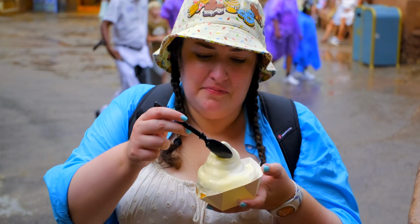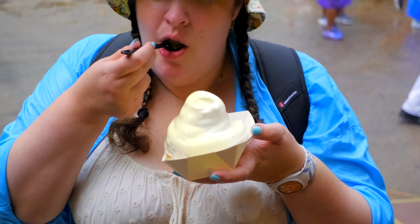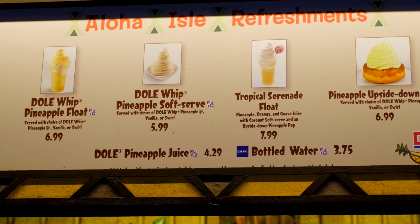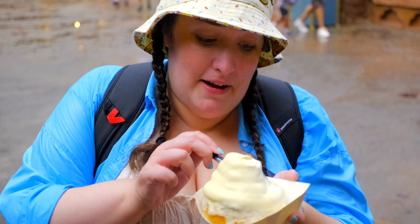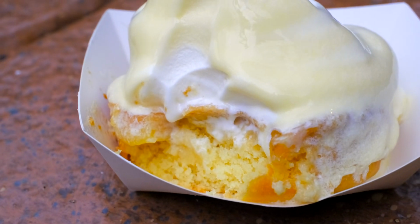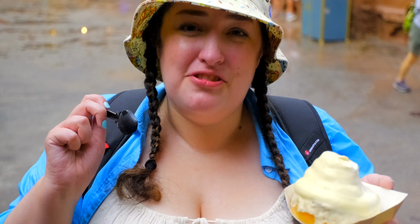They're so good. No one will ever top the OG. She's the best. They better never take this coconut away. They have the tropical serenade drink here that has the coconut in it. That's why it's here. And we hope it stays forever because it's so good. With the pineapple, it's perfect. This is always my go-to, usually just a swirl, but I thought upside down cake, why not? It's so good.